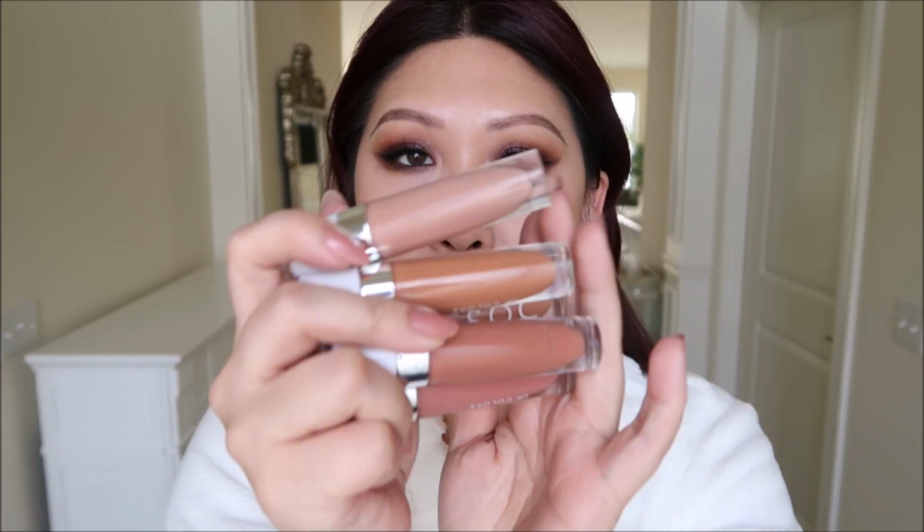And then the next few I'm gonna swatch for you are from Dose of Colors. I'm gonna show them to you all at once in case there's a similar shade and, you know, one is just less expensive or you have credit at a store where it's sold, that kind of thing.